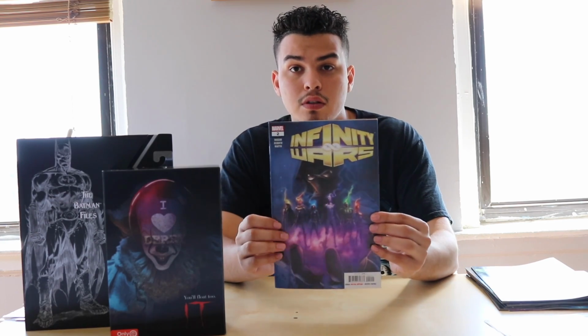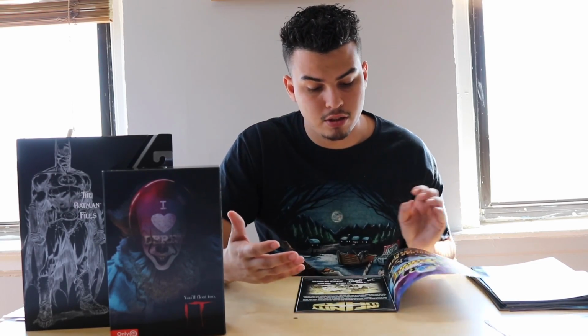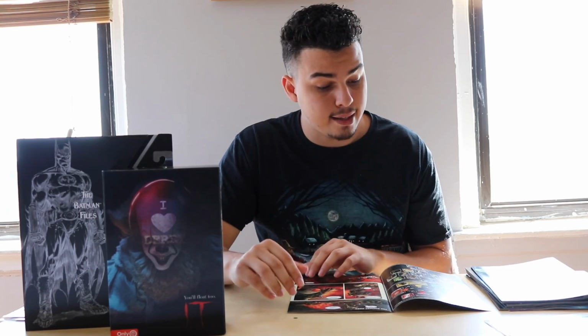The first comic book is Infinity War #2. I don't know if you guys can see that clearly. Anyways, I'm liking it. The series has been great, 2 issues in. This issue was action-packed. It had a lot of things going on. We learned Gamora's the person in the hood. Sorry if you guys didn't know and I just spoiled it for you, but whatever. She cuts off Thanos' head.